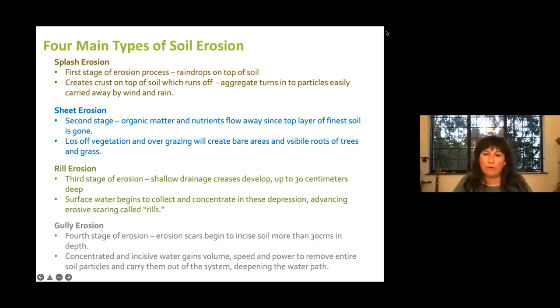Then of course you have a rill, and a rill is when you start to get these little tiny wrinkles and crevices where, don't forget, water, like humans, is really lazy. It will always take the easiest path, right? So once you start to get those little tiny wrinkles and crevices and creases in the soil, that's where water will drop into. And then you start to have concentrations that create erosion scars that we call rills.